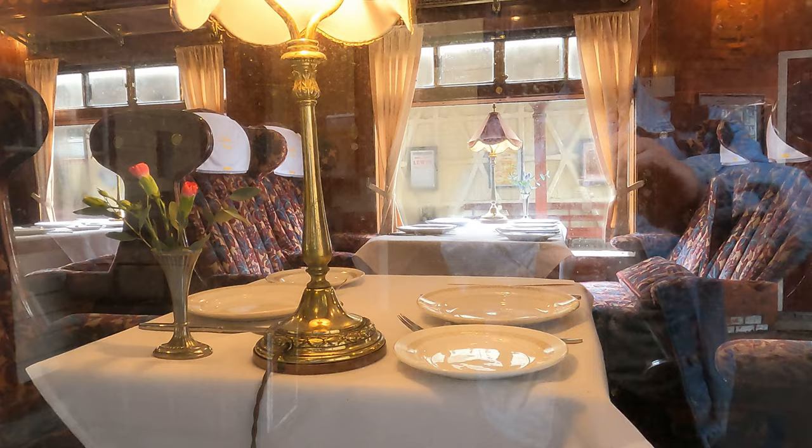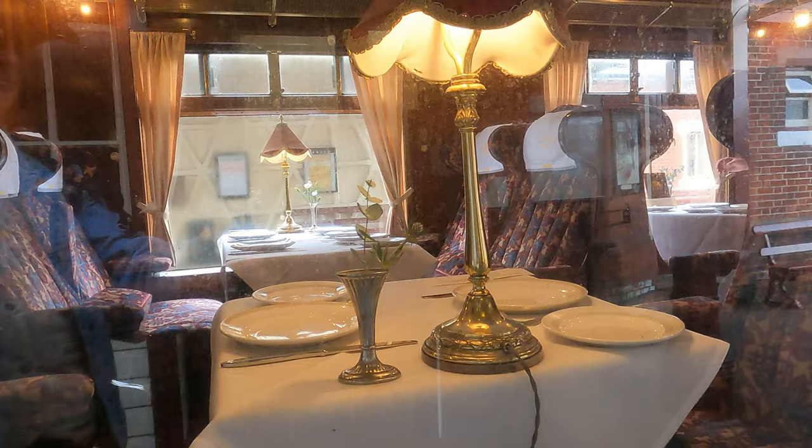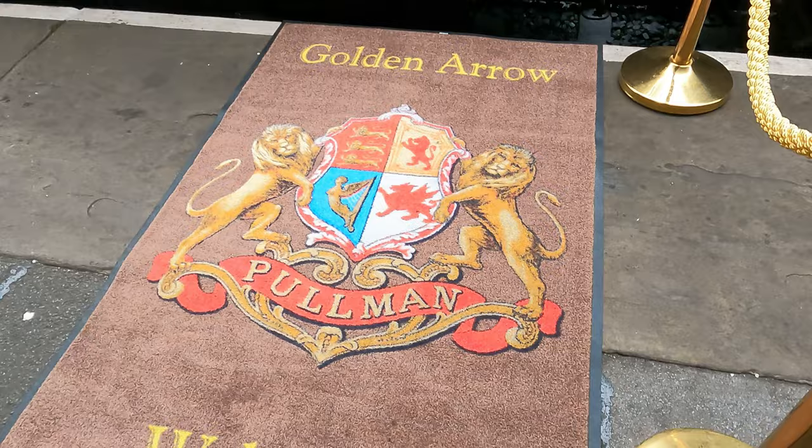The Golden Arrow service will be running for the pre-booked passengers. Loco 65 will be leading the way for that train.